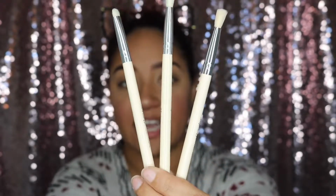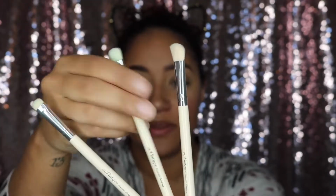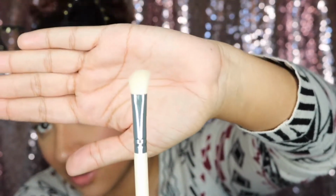And they're in this kind of nude, and it's cute because they all have these little steps on them. Step 1 says for the money, step 2 says for the shadow, and step 3 says go girl go. I thought that was kind of cute. This looks like more of a smudging brush. This is an eyeshadow brush, and then this one looks like more of a tapered blending brush, which I'm not entirely sure about, because I'm not sure if you can see up close on that.